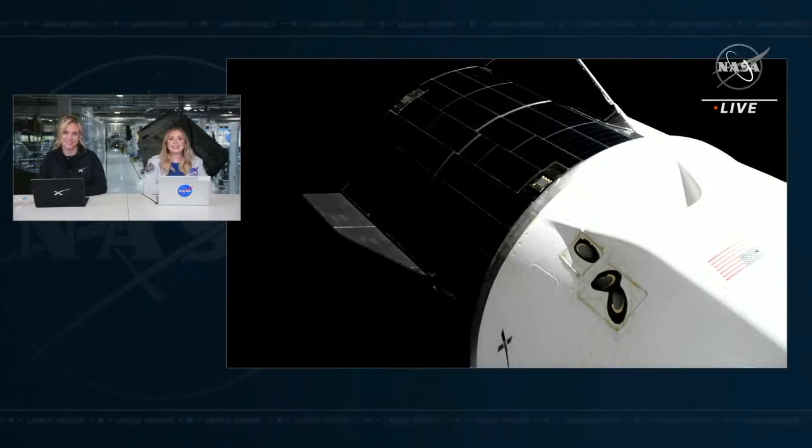That's right, Kate. And today on board the International Space Station is the Expedition 68 crew. They're currently being led by Roscosmos cosmonaut Sergei Prokopyev, who just took over as station commander from Samantha Cristoforetti, who is coming home today on Crew-4.